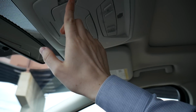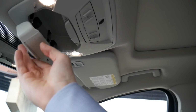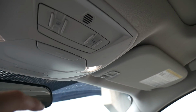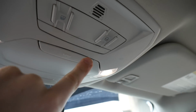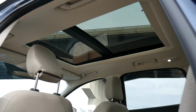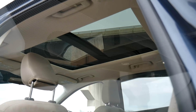Up top, pretty standard controls up here. There are 2 lights, a sunglass holder, and then you have controls up here to adjust the moonroof. You can open up the shade and then open up the window itself right here. Pretty large roof too. When you open it up, you really do get quite a bit of light in the cabin of the vehicle. And then below there we have the rear view mirror.